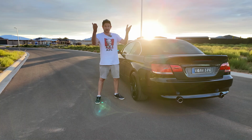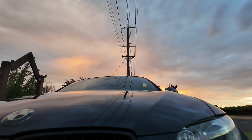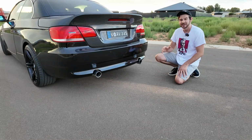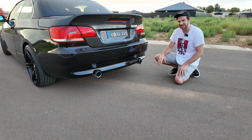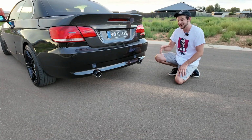I love the way the lines over the bonnet go down to direct your attention to the kidney grille, and then to the side those streamlined angel eye headlights that BMW are so well known for. The dual exhausts are a nice touch and look that bit better than the single exhaust with the smaller displacements, and is a good way to tell if you're dealing with a 335i or not.